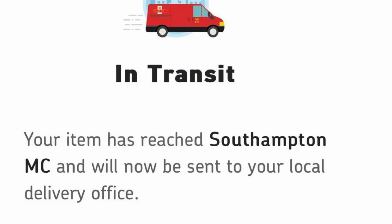Absolutely. Now here's a scenario that might worry some of our listeners, the possibility of a package getting lost. While it's rare, poor labeling or incorrect addresses can lead to packages disappearing into the ether. It's a daunting thought, Jake. But it's important to remember that if Royal Mail does manage to retrieve the package, they'll update the tracking page. If not, well, that in-transit status might just linger indefinitely.